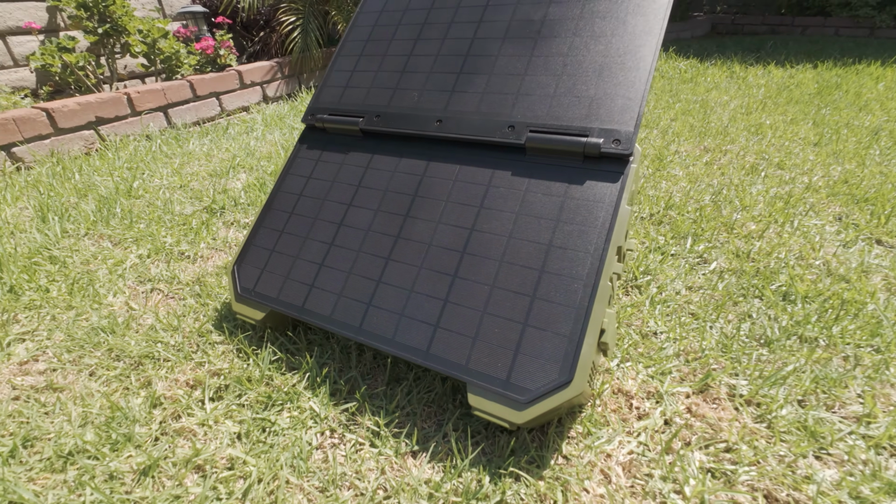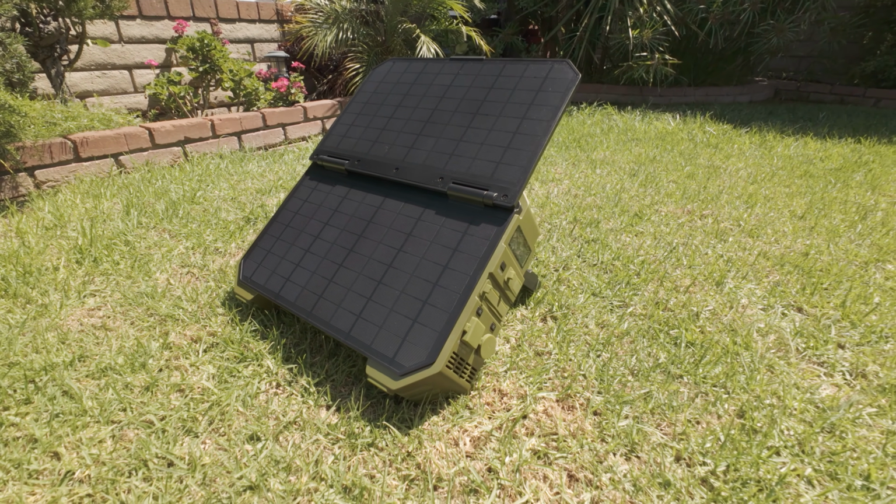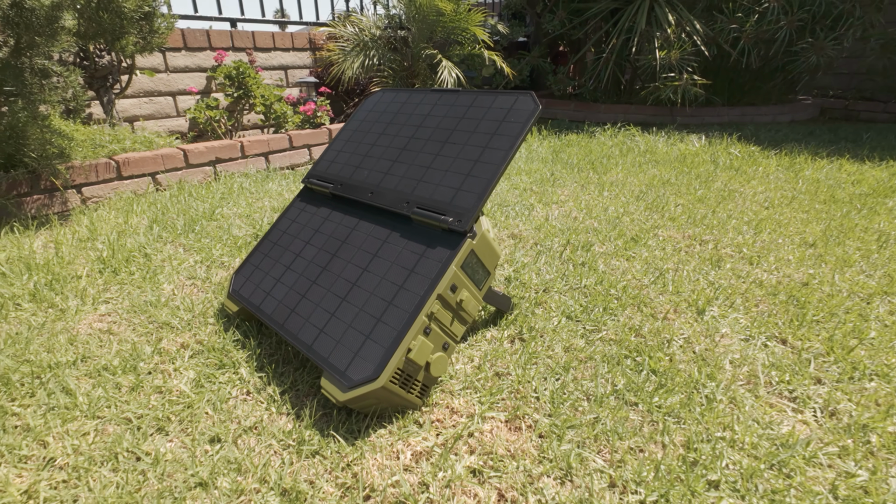I really like it. I think it's a really cool device. I do wish that they would modernize it, add some more of these features that new modern power stations have. Besides, the solar panel does feel kind of outdated. Because of that, I would say that this is not good for multiple people to use because of the limited output capabilities, meaning the plugs that you can physically plug into.